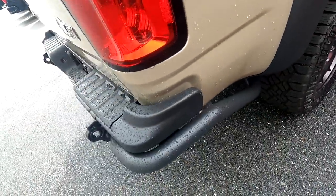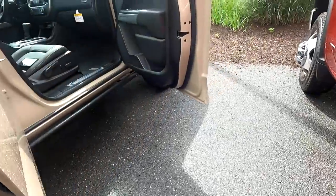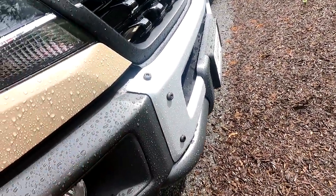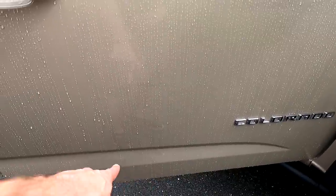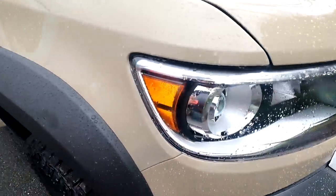I'm trying to get you guys a better camera angle, but that's pretty cool because that would have saved my truck whenever I took damage here. If I would have had a Bison, my front end would have been saved because this took a huge chunk right in here, unless it would have dipped into where the fog light is. Pretty cool that it does have fog lights though. And then damage on the door. So this would have been the only damage that mine would have sustained, right there on the door. Everything else would have been protected by the Bison upgrades.